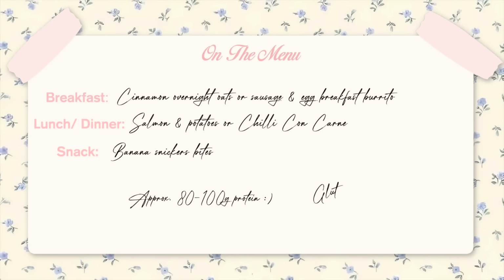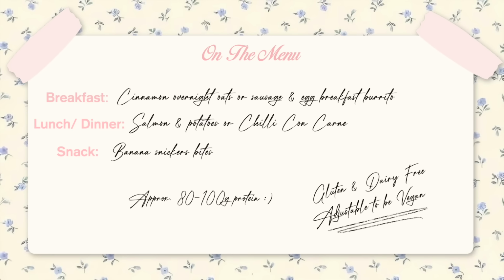And finally, all of the meals are gluten and dairy free and are adjustable to be vegan if you need them to be, but I'll talk through all of the adjustments that you can make to tweak each of the meals to your preferences as we go.